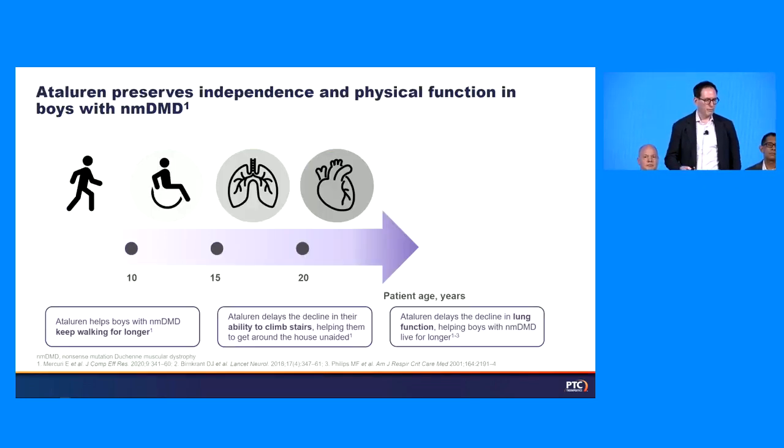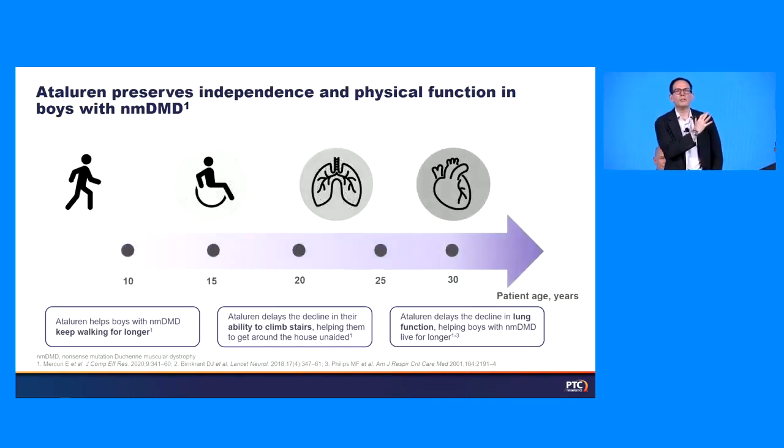And these data on the whole have shown that Adalurin allows boys with nonsense mutation Duchenne to keep walking for a longer time. It delays the decline in their ability to climb stairs, as well as provides benefit in terms of preserving other aspects of motor function. So basically it slows down that progression from slowing of ambulation and function to loss of ambulation to loss of pulmonary function, and of course ultimately to loss of cardiac function.